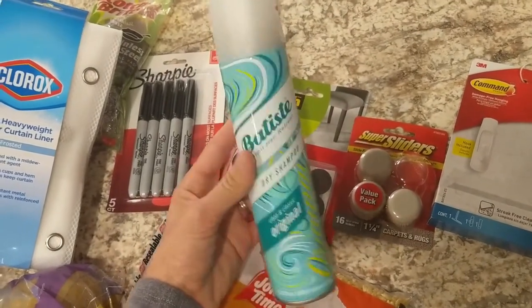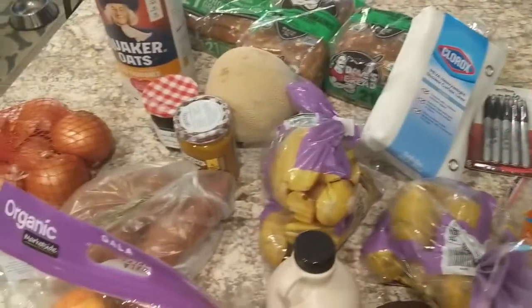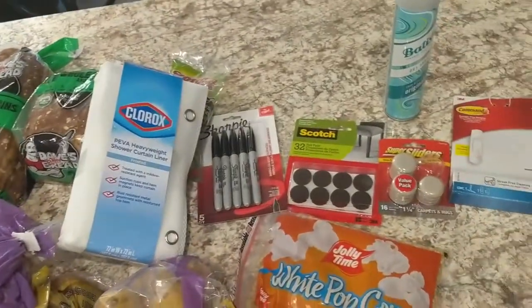I always need dry shampoo. I use that a lot. My hair is pretty oily. So that helps me. Let's see, what else?